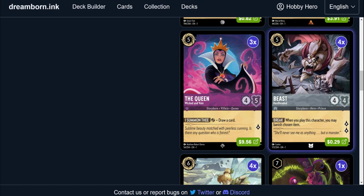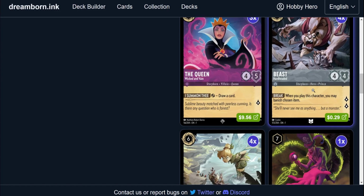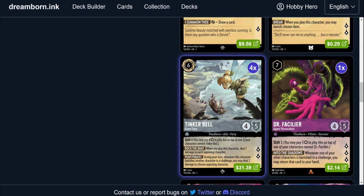Beast as a 4 of, again, for that control matchup, he's very good, being able to break their items, and decent sized stats, again, to come in afterwards. Tinkerbell as a 4 of on the big Tink, again, just absolutely hoses the aggro matchups. Being able to shift onto her on 4 is huge as well.